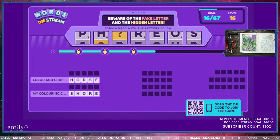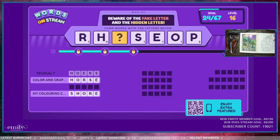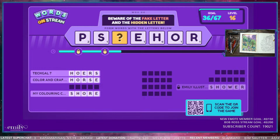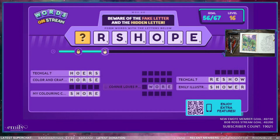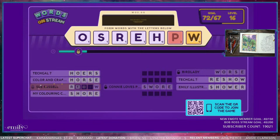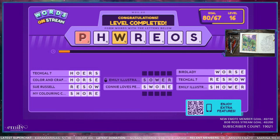Could be an E-R. Let's try hopes in case it's a hidden P. Hooers. Oh, what about shower? There it is. Okay, so fake P, hidden W. Is re-show a word? Re-show? I don't know if that's a word. I'm trying to think about what the... Yep, re-show. Okay, perfect. All right, so swore. Yep. No peace. We can't do power. I want to do O's, but that's not enough letters. Oh, resow. Okay. What about sower? Is that a word? S-O-W-E-R? It is. Okay. One who's so.